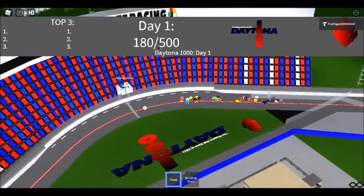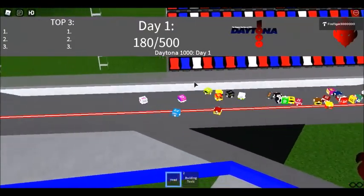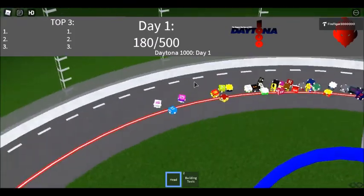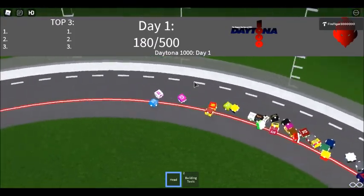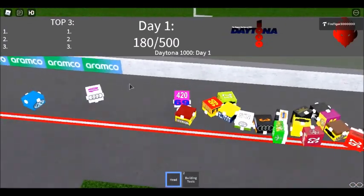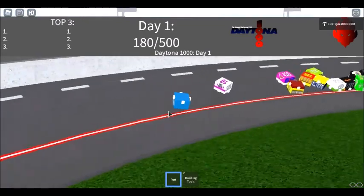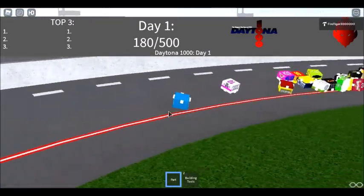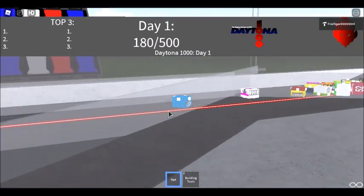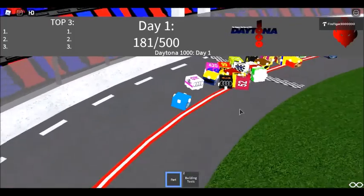And lap 180. Oh, and look out. Here's the move. Here's the move. Hamtaro Racing to the lead. Coming for the tri-oval. But Gurley Racing is going to fight back. So will Chevy Beat Motorsports.